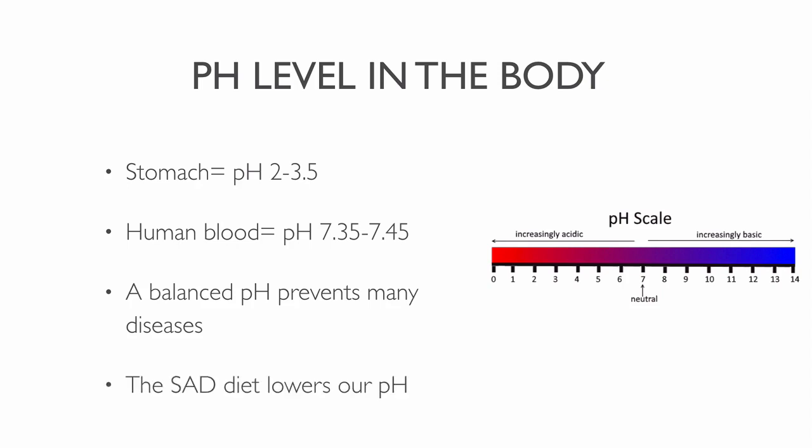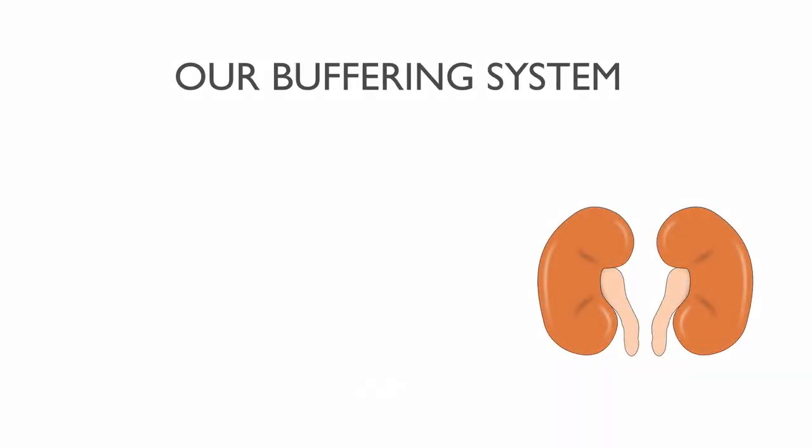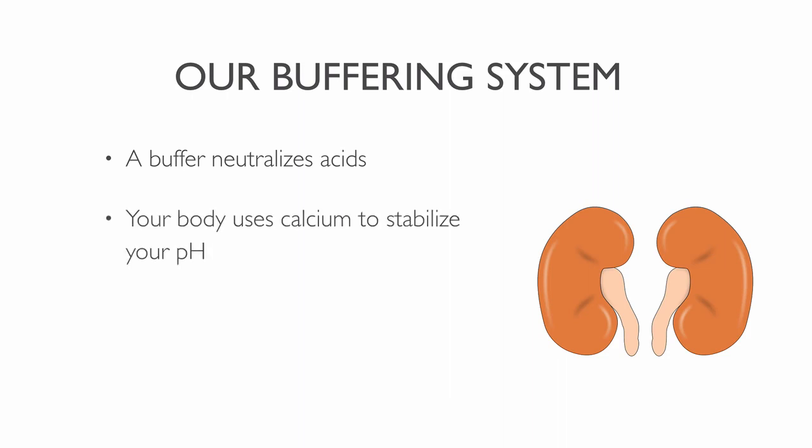When we eat the standard American diet, it is hard for the body to maintain proper pH. The body always tries to keep a healthy pH balance as part of homeostasis. It does that by using a buffer. A buffer is a substance which neutralizes acids. Your body can often maintain alkaline reserves and stabilize the situation. One way the body does that is by using calcium. In that way, you can keep the pH of a solution constant despite any acids or bases.